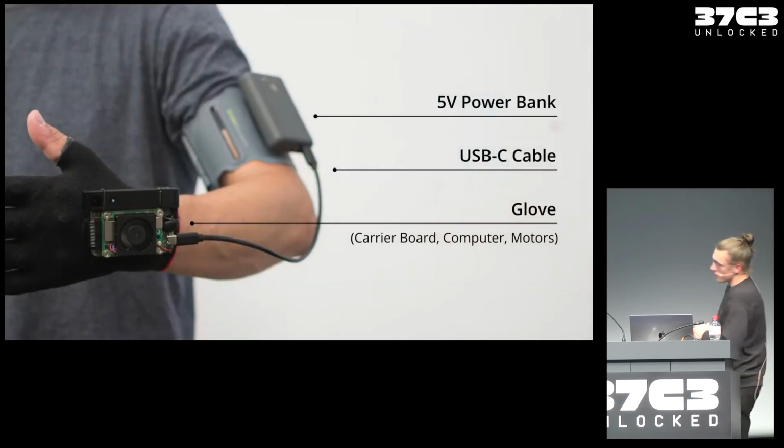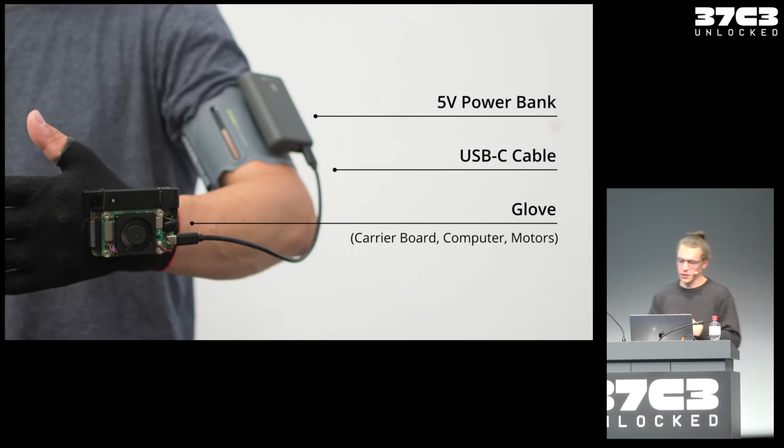So now all the components are on the glove itself. We have a carrier board, the computer, the motors, everything on the glove, and we now just have a USB-C cable for power supply. So you plug that in, and the power bank still has to reside on the upper arm. Then you need about 10 seconds to boot the system, and you're ready to go.